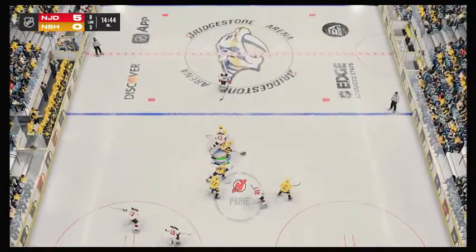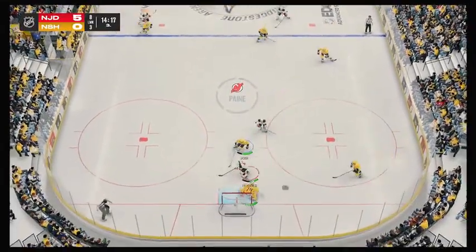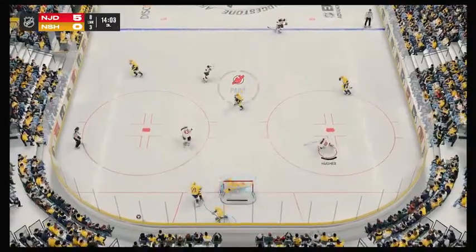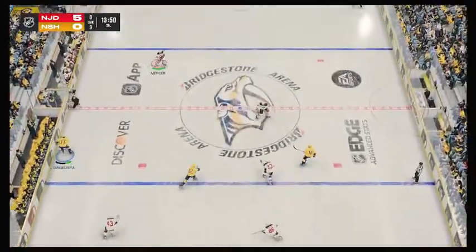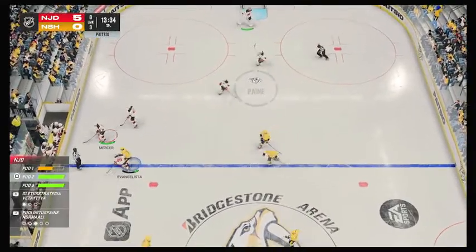And that's knocked away by Evangelista. The Devils gain control of the puck. Great use of the stick to poke it away. There's the whistle. We've got an offside.